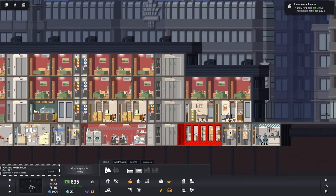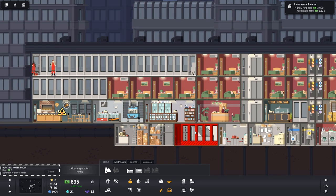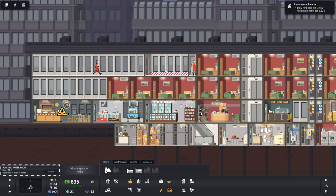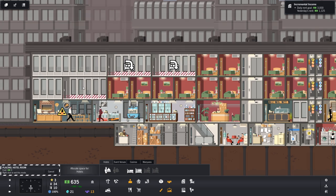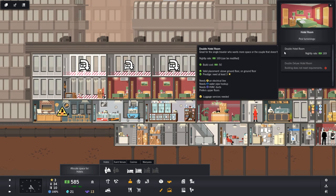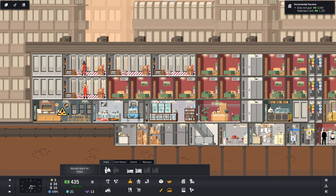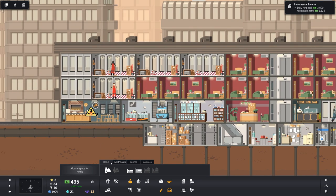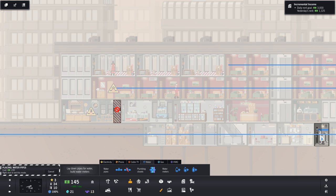Looks like there's no rooms that are dirty. So it looked like housekeeping did handle everything pretty well yesterday. Let's go ahead and put down a couple of the double over here, and let's do that right there. So now we're gonna have four. So double hotel rooms, we're gonna be getting 169 whopping bucks for each double hotel room. Yep, we need to do the utilities over here. Keep forgetting those, huh? We'll extend that out. We have to do the same over here. And let's do the same thing for water.